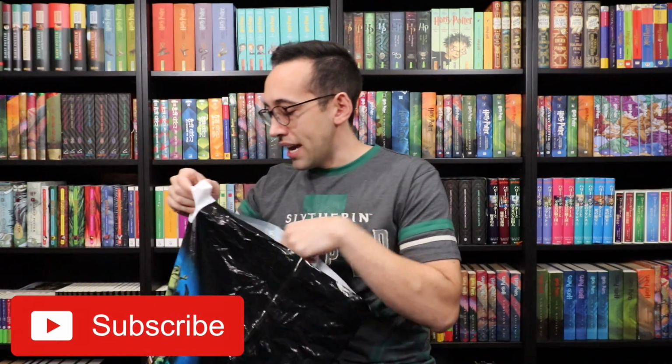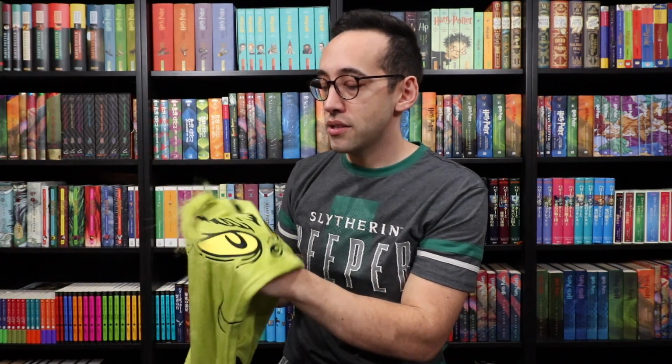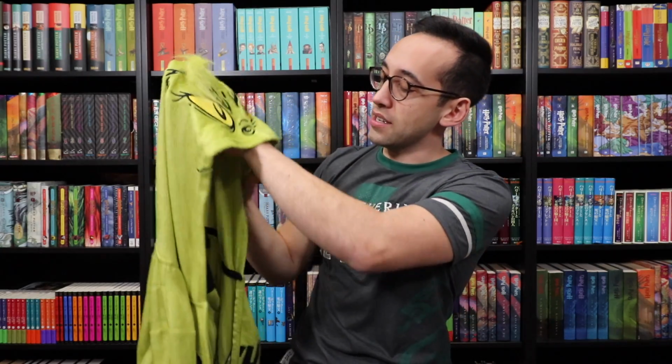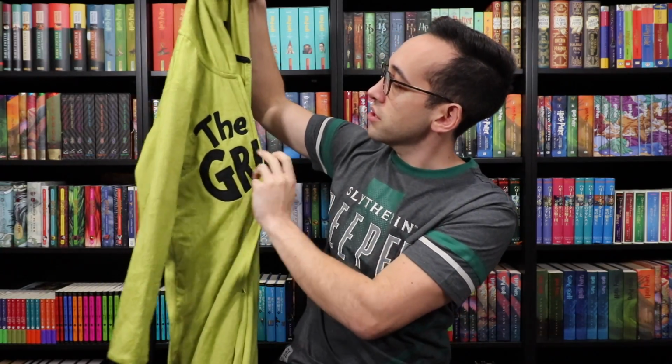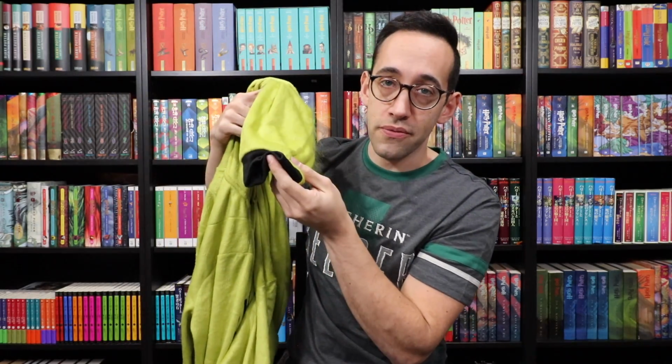Okay, so back to that item that isn't Harry Potter, but I thought was very fun, especially for the holiday season. It's a Grinch onesie. Look at this. I thought it was super fun. The problem is I got a size too small, so it doesn't fit me. So I have to send it to a friend to have it returned or exchanged. The hood is the Grinch's face. On the front, it says the Grinch, and then it's all green with some black trim on the arms and the feet. So I got that, just disappointed that it doesn't fit me.